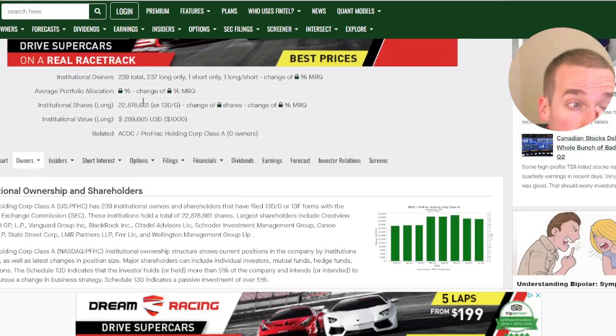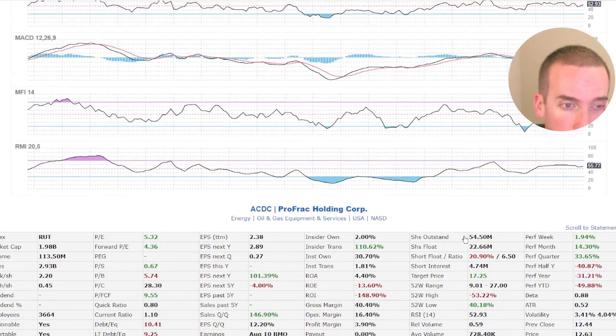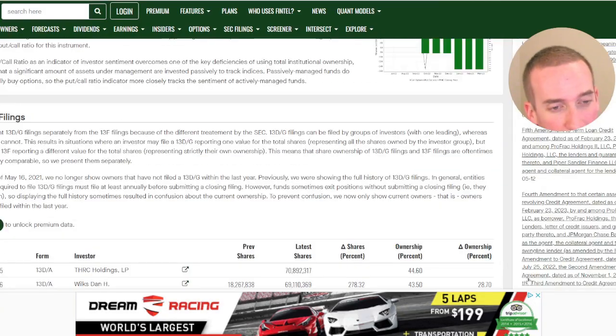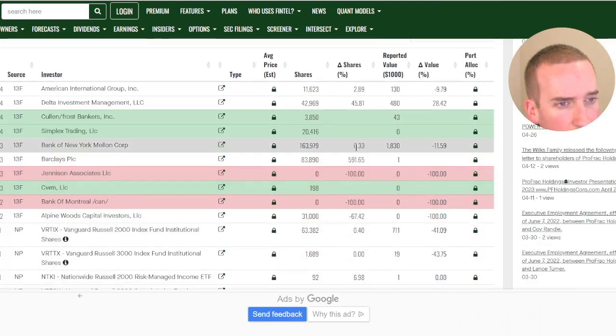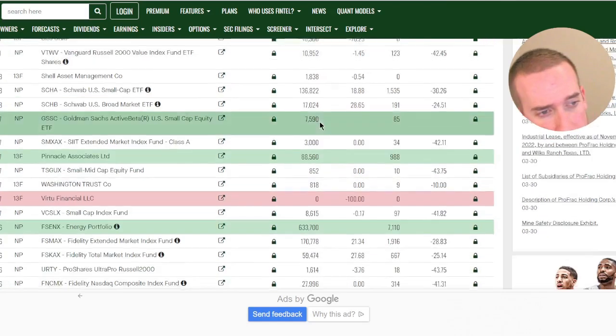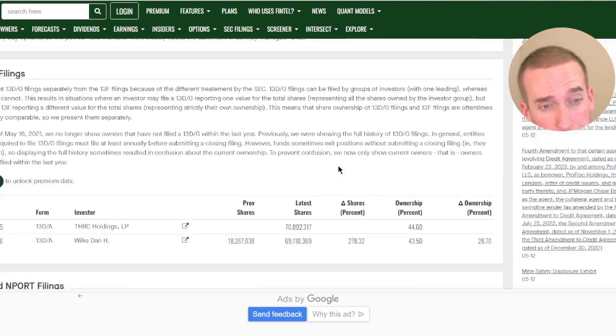So institutions own 22.8 million shares out of 22.6. So I'm showing that that's a lot. If that's going off of shares outstanding, that's near 50%. If it's going off shares float, that's over 100%. I can't really tell. This company has not been around long enough for me to really get that type of gauge. But it looks like there's some adding, there's some selling. Goldman Sachs is buying a little bit. Pinnacle Associates bought a lot.